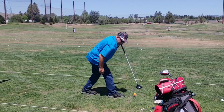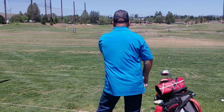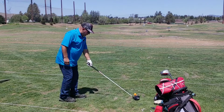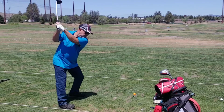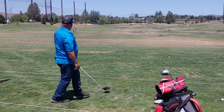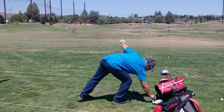I don't know if I told you, I was out here practicing one day and one of my balls rolled right up and hit the right front tire of the truck. Okay. 217, 94 was that last one. Oh, man. 228 yards, 94 mile an hour swing speed and to the left.